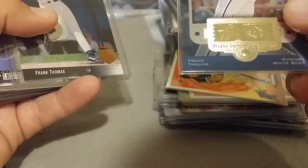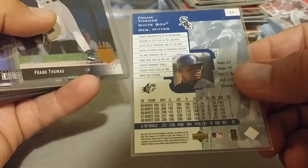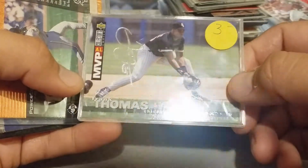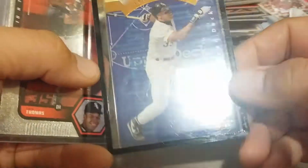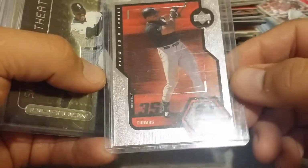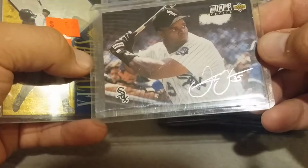Major League Baseball. It's got an Upper Deck logo on it. 99, looks like. There's an SP. There's a silver signature. Power Core. I got a couple of those from other players. Triple Crown Threat. It's a nice shiny silver card here. Superstar Theater. Collector's Choice.